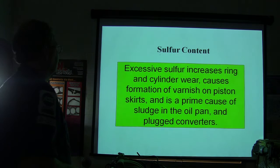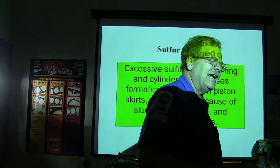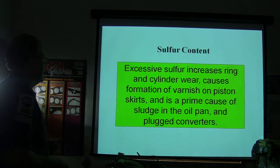Sulfur content increases ring and cylinder wear. Why? Because sulfur turns into sulfuric acid as it mixes with the water that's created during combustion. I read somewhere a long time ago that 95% of engine wear is due to sulfuric acid content in the motor oil. That's why it's so important to keep your PCV system working good. And varnish on piston skirts is the primary cause of sludge in the oil pan.